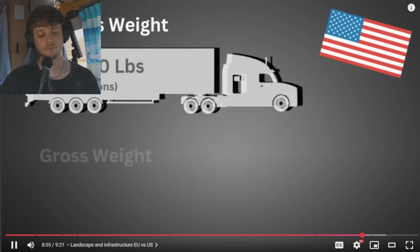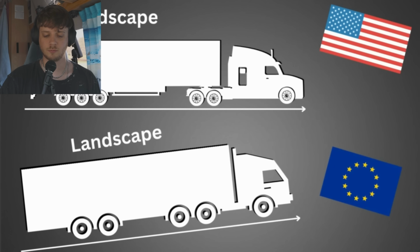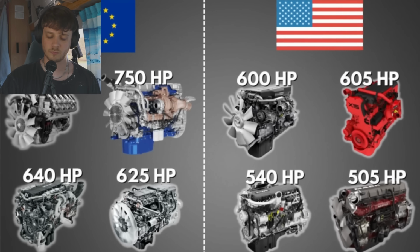Makes sense. It is therefore a combination of weight regulations and the landscape in which the trucks drive, which is the reason that the European trucks can be selected with the bigger and more powerful engines than in the US.